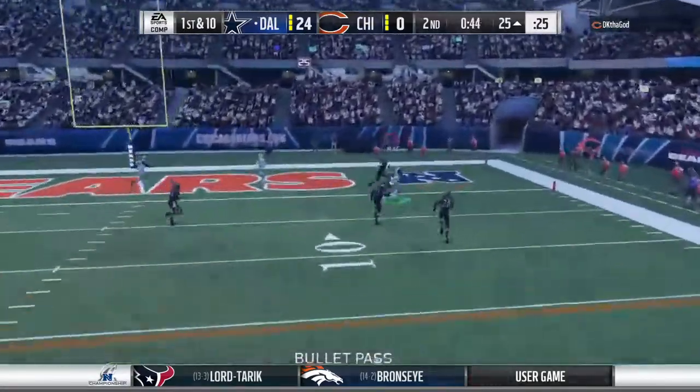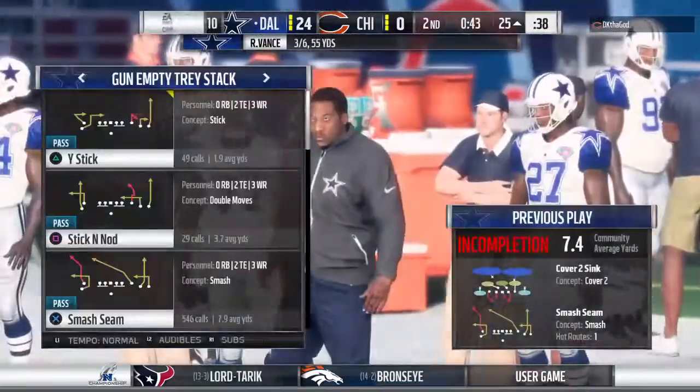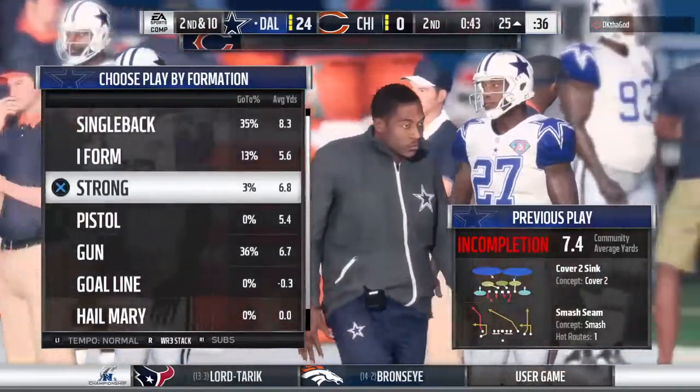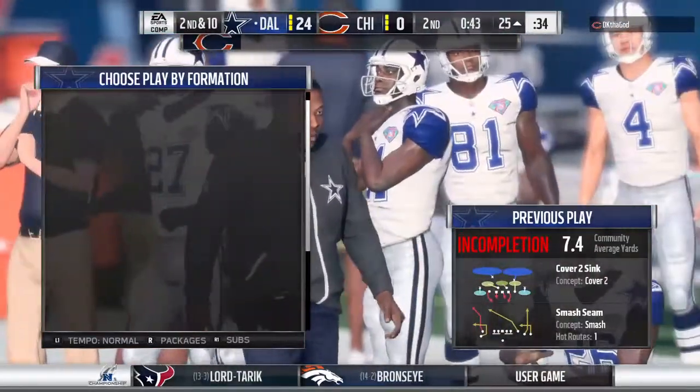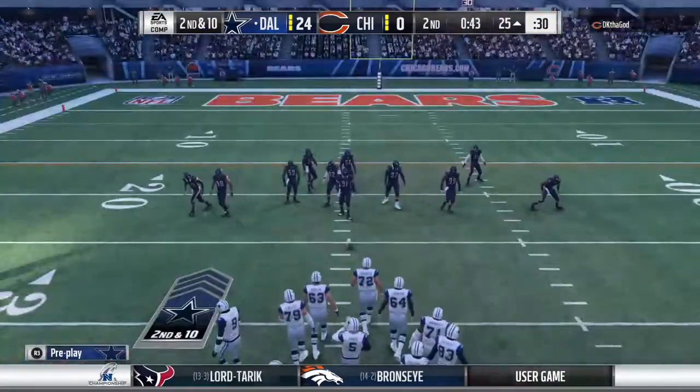Throwing to start the drive. Vance. Oh, he had 6 points in his hands there. Couldn't hang on. Second down. Coverage was very good that time. A nice job to smother him as the ball arrived, and that ensured an incomplete pass. And it keeps 6 points off the board.